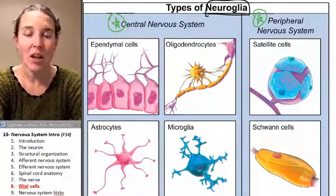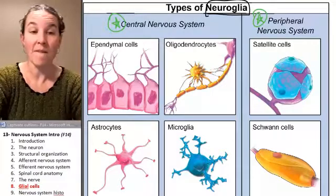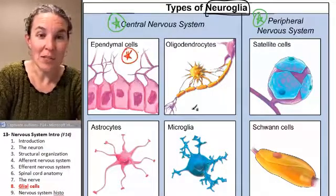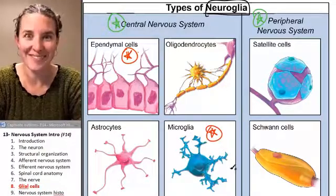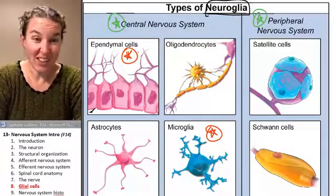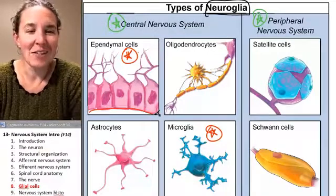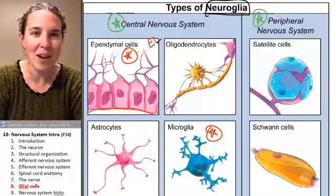First of all, I want to sort out the ones that are not found in the peripheral nervous system, and those are my ependymal cells. My ependymal cell and my microglia do not have counterparts in the peripheral nervous system. Ependymal cells, check these puppies out. What do they look like? They look to me like simple cuboidal epithelium. What a coincidence. That's what they are.